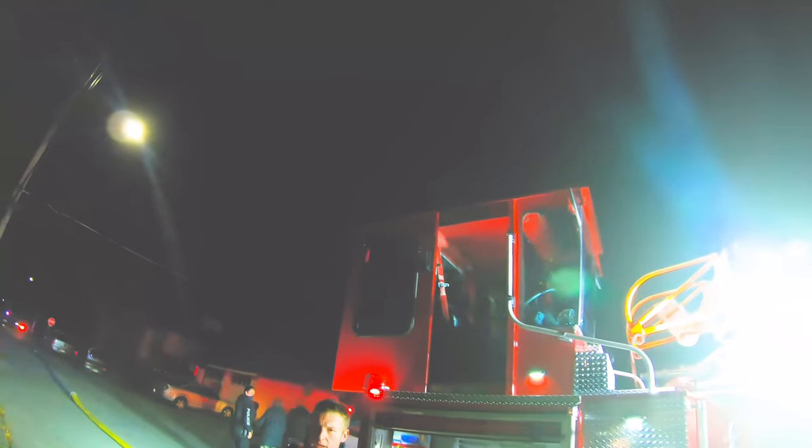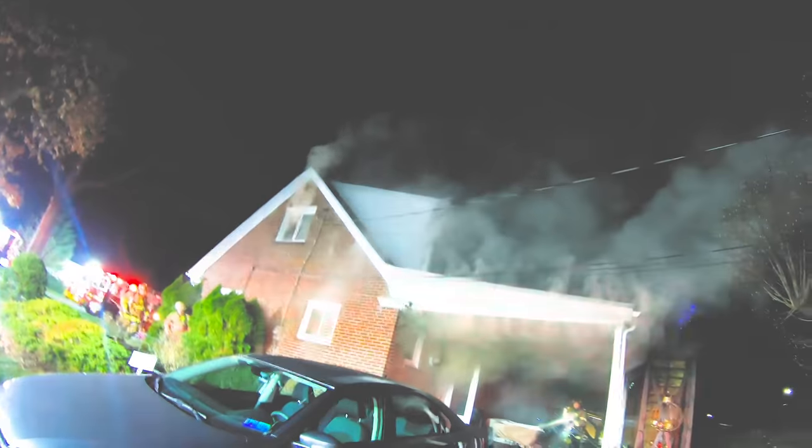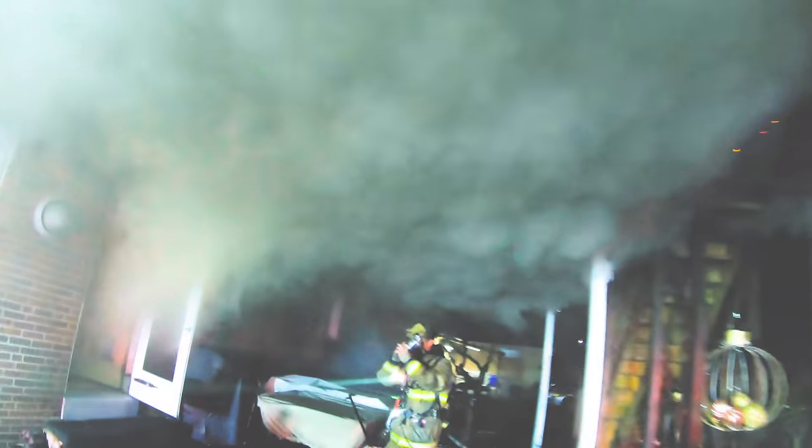We're getting opened up so we can see what we're doing down here. It's solid smoke. Search the basement. Him and Brocious were going in to search. Make sure that the windows are open. Okay, well, there's two right there. You're going to have bad pressure. They're now saying that there might be a woman down there in the basement. Turn the extension up.